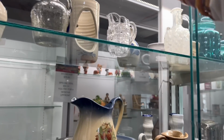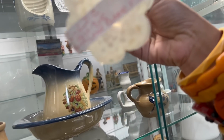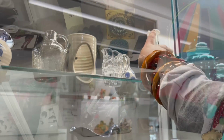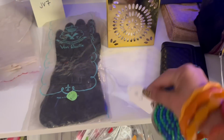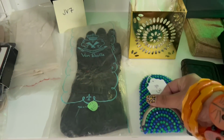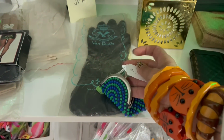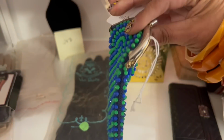This is really pretty. Love the opalescent. $50 Northwood. Yeah, that's really pretty. So $25. I think I'll leave that. Whoa, cool vintage beaded pouch. $3. Sold. Yeah, I remember I got a couple cool, really neat bracelets from this booth last time I was here, and everything was like under $5. It was amazing. I'll take that.